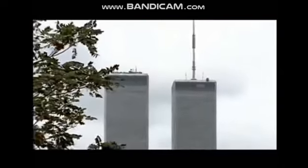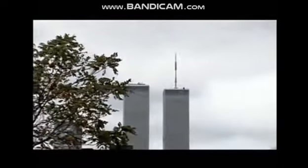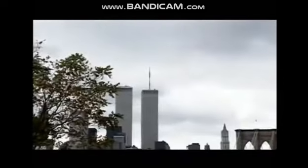I believe that the building probably could sustain multiple impacts of jetliners because this structure is like the mosquito netting on your screen door.